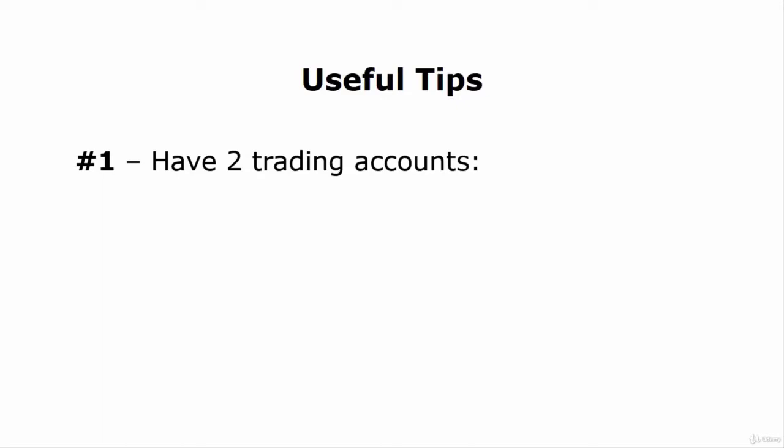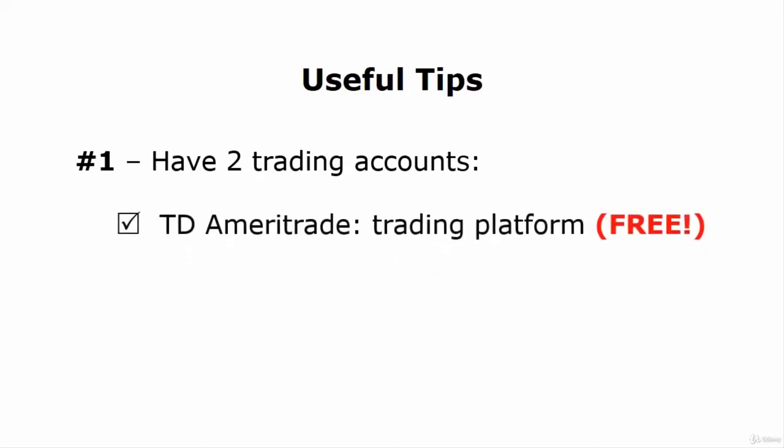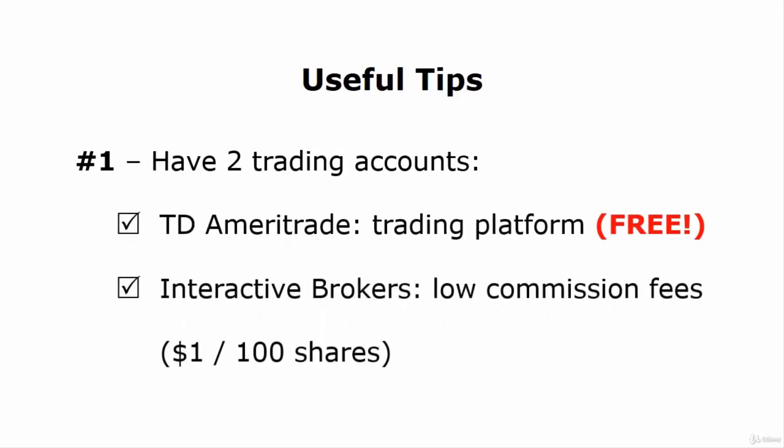You can use your TD Ameritrade account for analyzing stock charts, and use your Interactive Brokers account for buying and selling stocks. As I've mentioned earlier, using Interactive Brokers is very cost-effective because you'll be charged just $1 for every 100 shares you buy. In case you use other stockbrokers, you'll be charged about $10 or more. So by having 2 trading accounts from TD Ameritrade and Interactive Brokers, you can trade with a very low trading fee, and you have free access to the Thinkorswim trading software.